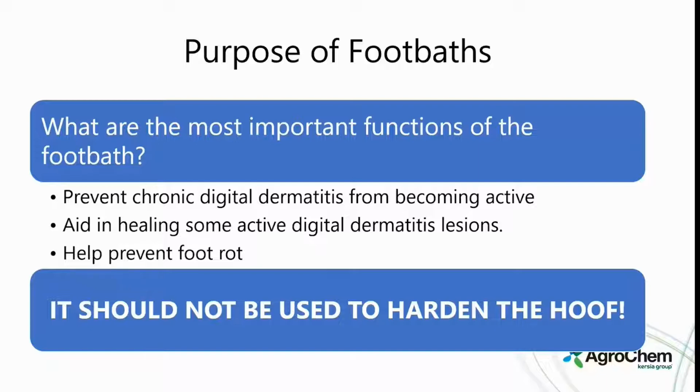You can clear up a herd or get them under control by running your foot bath, but it's difficult. So basically, running a foot bath is about trying to prevent it from becoming active. It should not be used to harden the hooves. I know a lot of people say, well, I need to run this product for hardening up the hooves, but we try not to look at it that way. If you want to harden your hooves, scrape more often, run your alley scrapers more often. Drier floors make harder hooves.